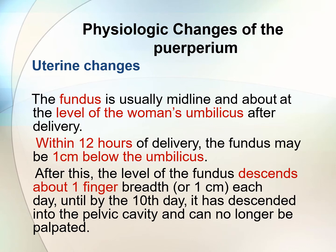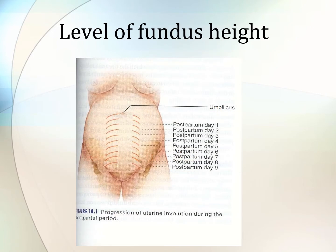Uterine changes. The fundus is usually midline and about the level of the woman's umbilicus after delivery. Within 12 hours of delivery, the fundus may be 1 centimeter below the umbilicus. With each successive day in the puerperium, the uterus descends 1 finger breadth, reaching the pelvis by the 10th postpartum day, so it's no longer palpable abdominally.